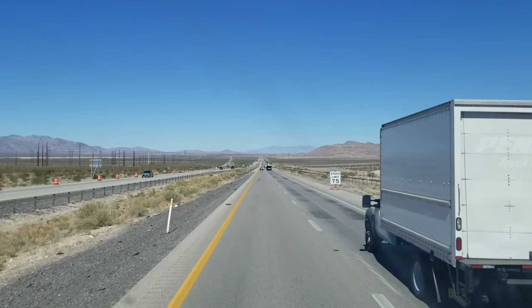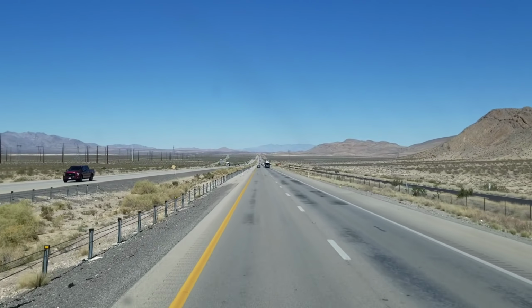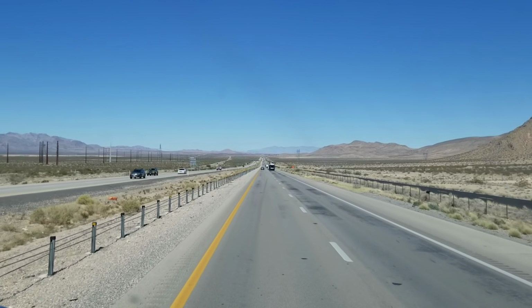Yeah, look at that. 80 miles an hour. Whoop, whoop. Easing off to 75. Cruise works right. All the speed is right.